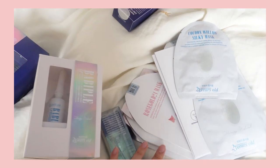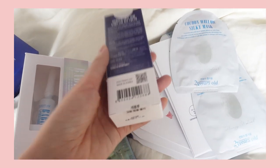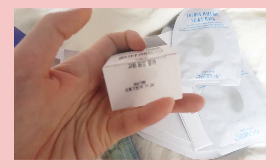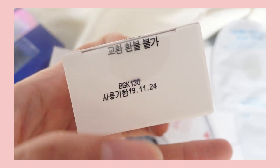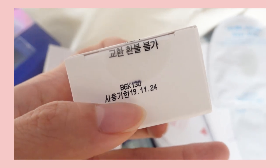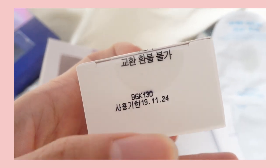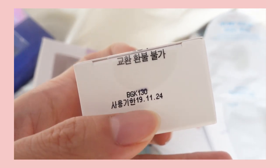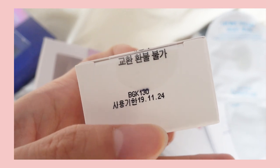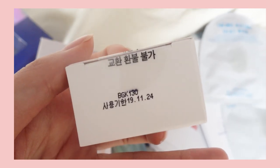These were 90% to 70% off, but the one thing was that the expiration date was November 24th. There are ones that are sooner, and ones that are later too. That was one of the reasons why it was so cheap, because I think the companies needed to sell it as soon as possible. I don't want to say get rid of it, but sell it. And it's still good, until this day.